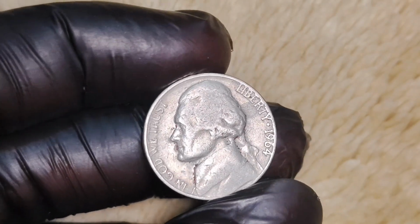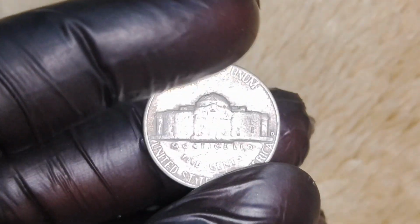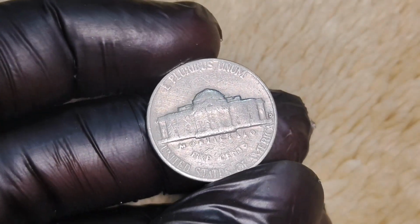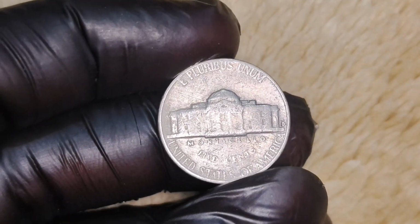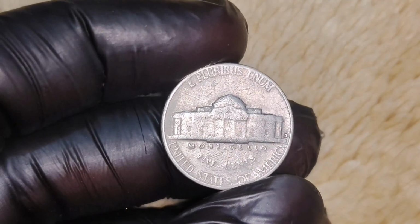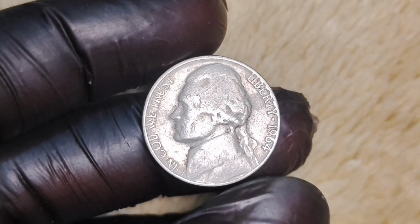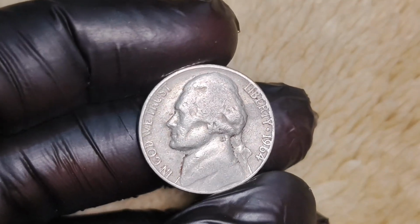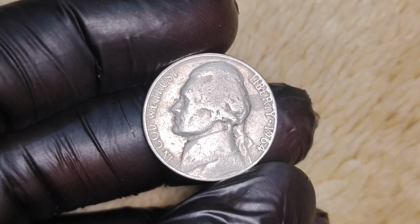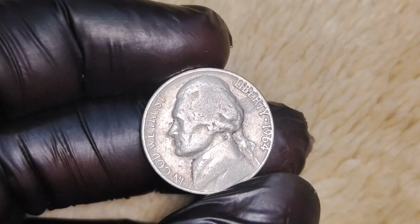These coins can fetch hundreds or even thousands of dollars depending on the grade, which is a measure of a coin's condition. And, in exceptional cases, a 1964 D full steps nickel has been known to reach prices as high as $749,000 at auction. It's a jaw-dropping figure, but it goes to show how much collectors value this particular variety of the Jefferson nickel. If you're lucky enough to find one in mint condition with all 6 steps visible, you could be sitting on a treasure.